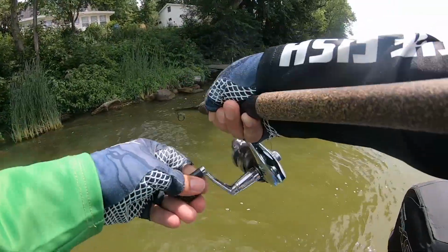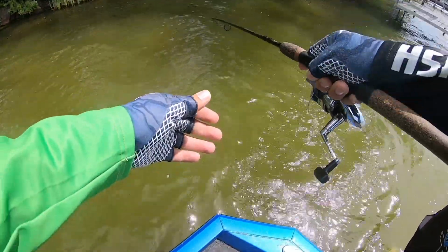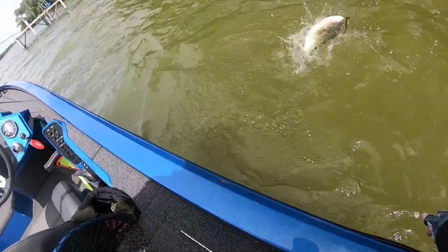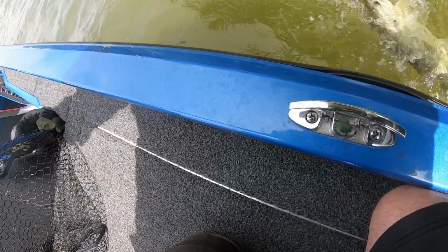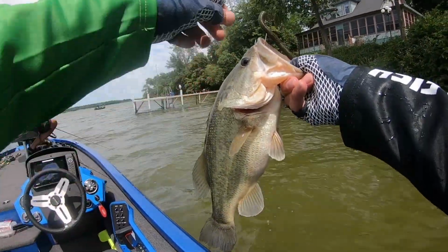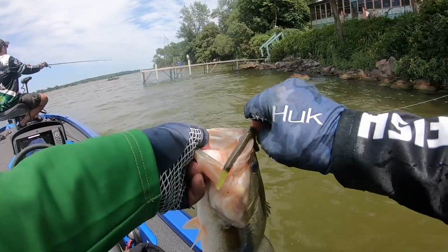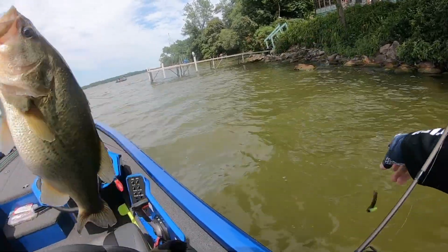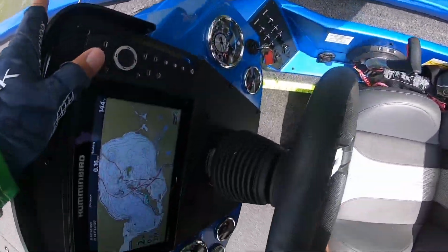Is that a good one? Yeah. I told you there was a bass under that dock. They're under every dock. It's big. I'm gonna hand land them. Maybe. He's hooked good. Oh, come on. There. Ha! Every dock. He's eating good. Yep. Docks. Every dock has a bass.